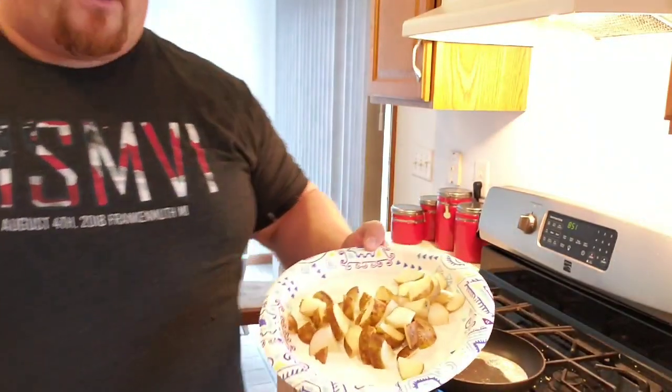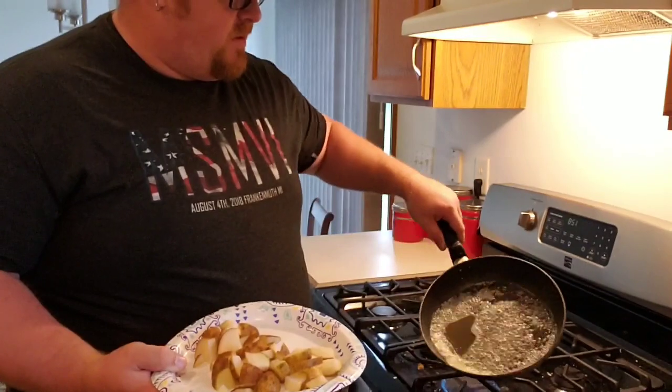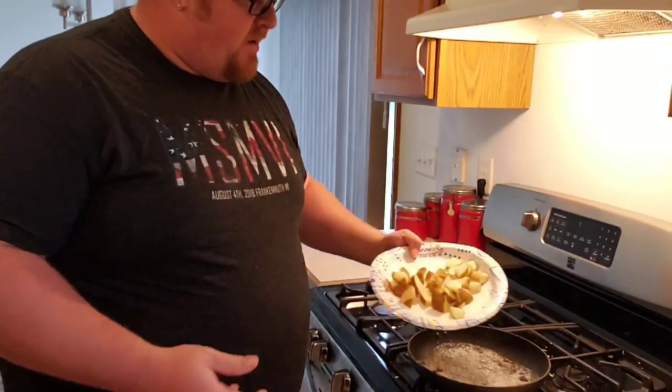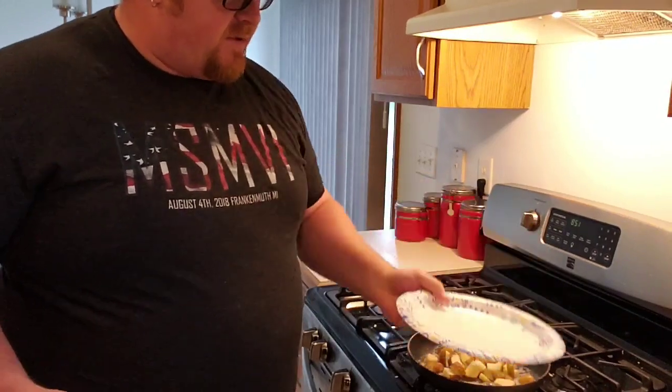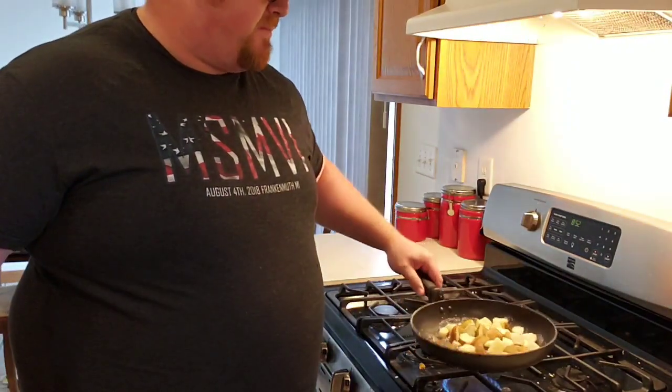Alright, so I got my potatoes all chopped up now. We got a little bit of butter in the pan just to keep the potatoes from burning to the pan. I'm going to get those tossed in now, get them started. And I'm going to chop up a little bit of bacon and add that into there before I get the eggs in.